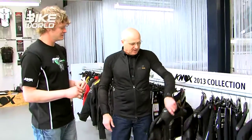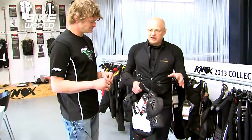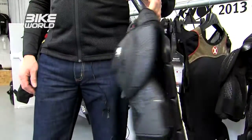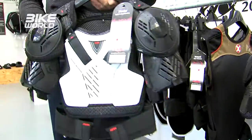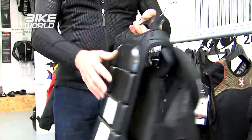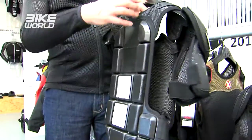Oh, completely different. This is the Warrior harness, and this is really quite different because most motocrossers use what they call roost shields, which are great from the roost, but they're no good to crash in. This is a fully CE-approved, crash-proof protector. You've got chest protection, shoulder, upper arm protection, back protection, so it's a full torso.